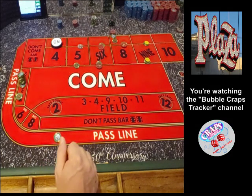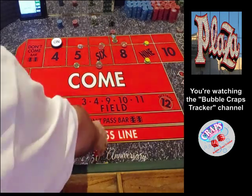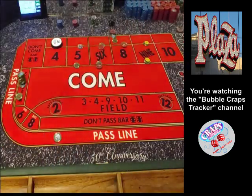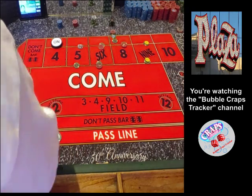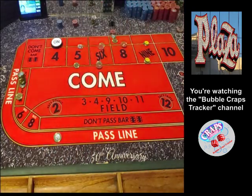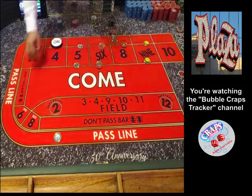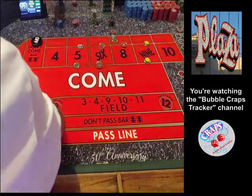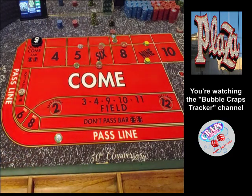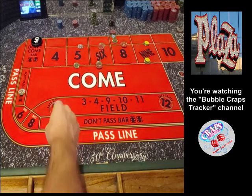All right, let's see what we got going here. 12. Oh, C1 bad one? That horn thing. Oh my god! GOG just got slammed again. That's not good. He's supposed to be winning these bets. These are the ones he should be winning right now. Wow. I need a front line here.